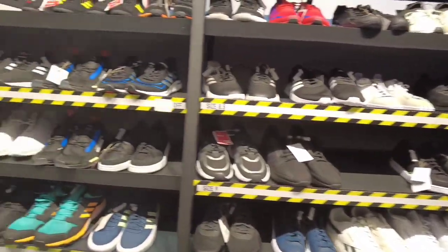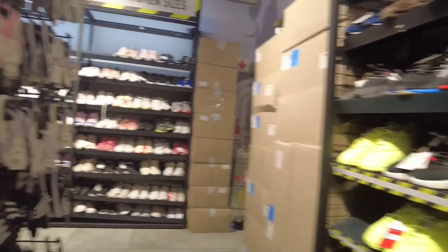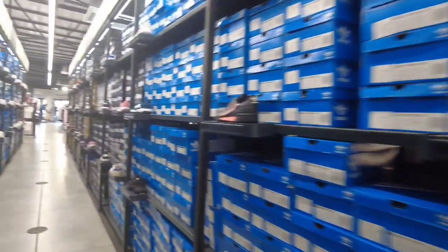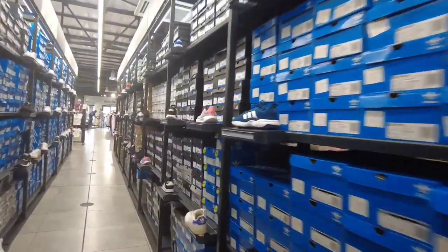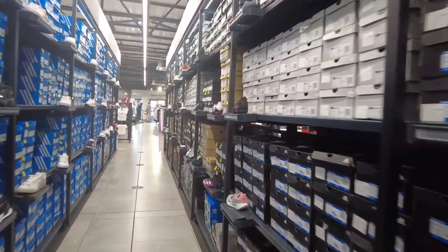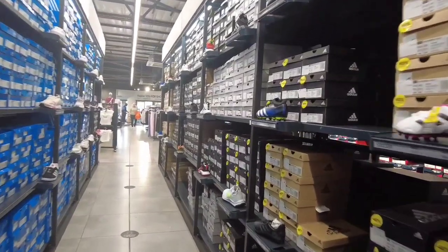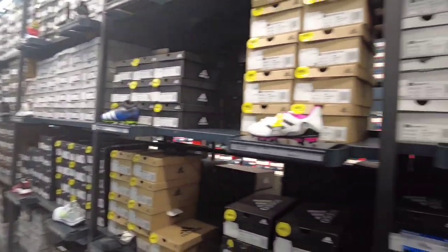This store is located at a very safe area, so I wouldn't be too worried about getting robbed in this area. Obviously we're in South Africa, so don't get too relaxed, you know, always be careful. But it's not in a dodgy area, it's a very nice, cool, calm and quiet place, and I prefer to come here during the week.